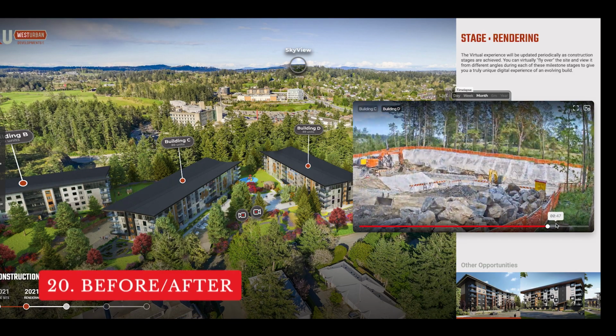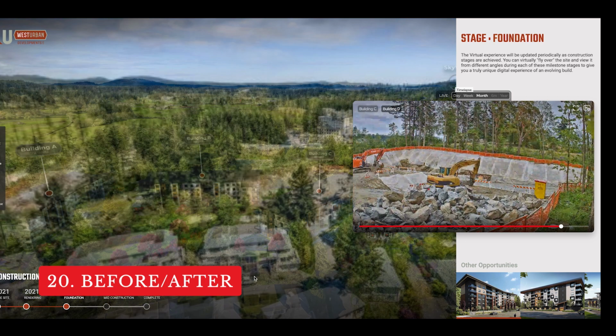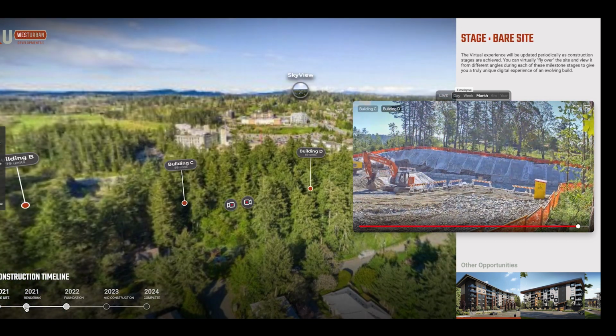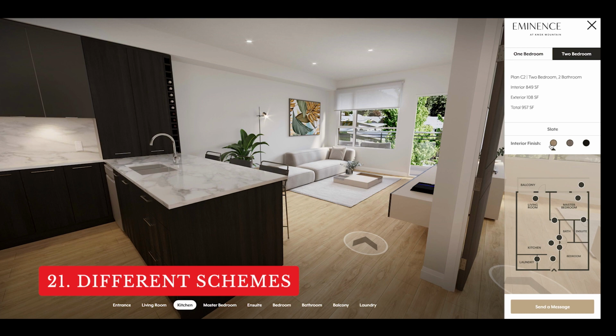And 360 Pro's virtual tours allow you to essentially create a multiversal 4D experience. We can construct before and after imagery from the same perspective to showcase the development of space throughout time. Similarly, this can allow you to showcase multiple options such as different color schemes or interior designs to really tailor your space for your client.